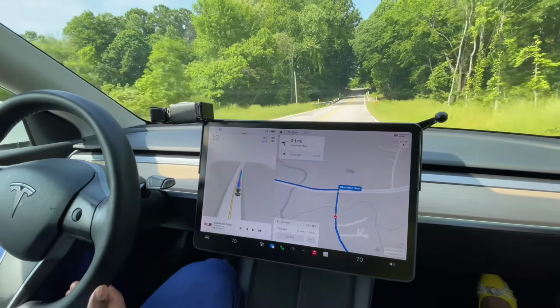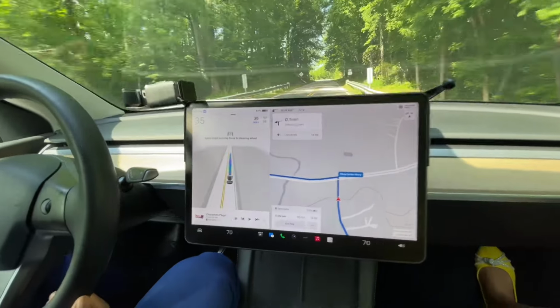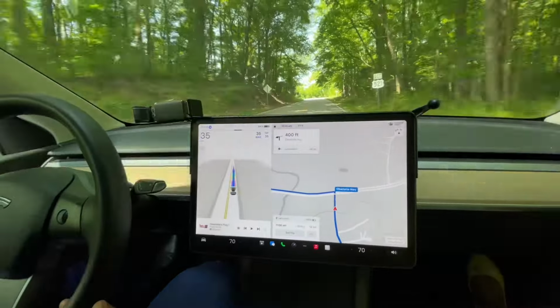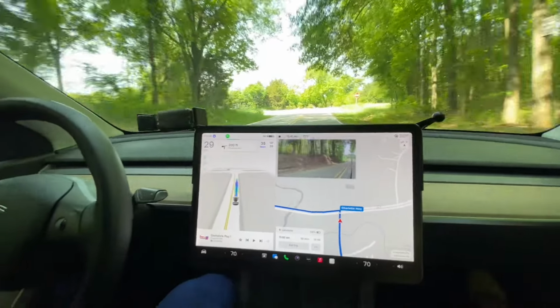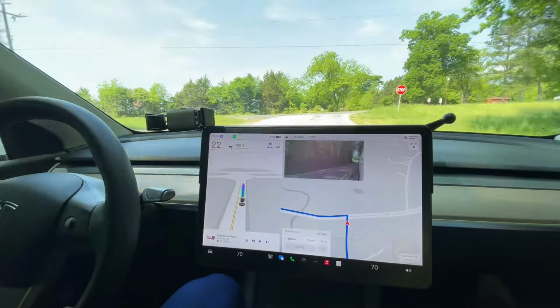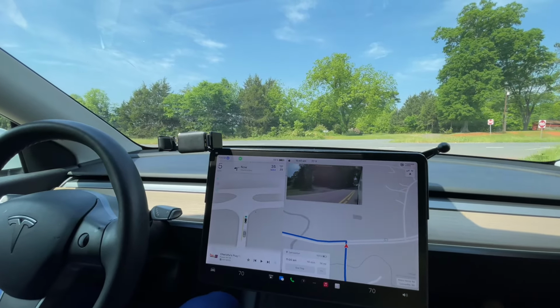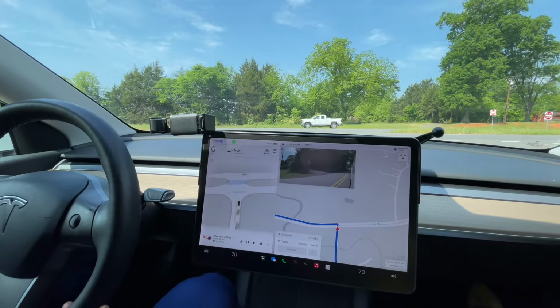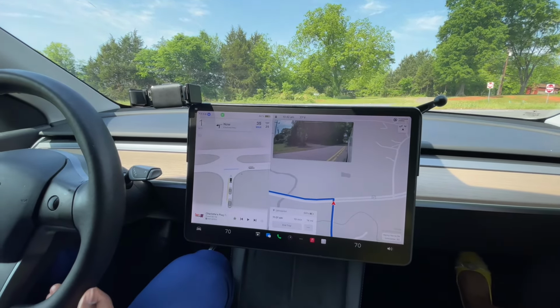Uh-oh. What was that about? Come on, Tesla. Did y'all see something? They have little things here and there that just make you say, come on, fam. We literally got people behind us. All right, I need you to pull out after this car. Pull out. Go. Okay, no love.